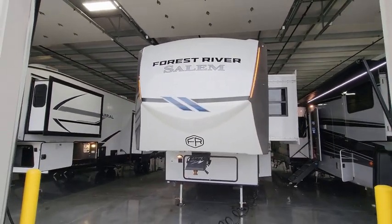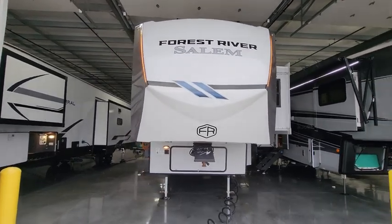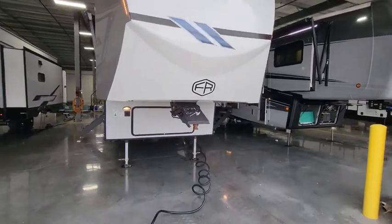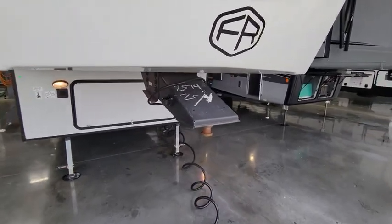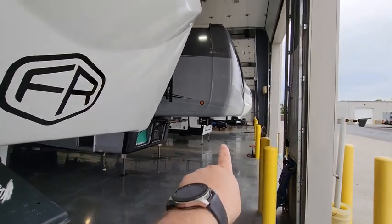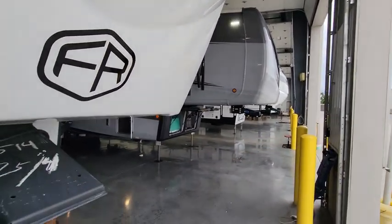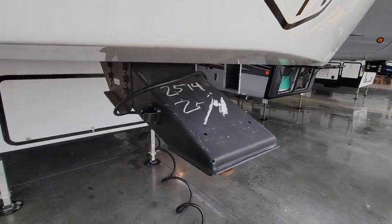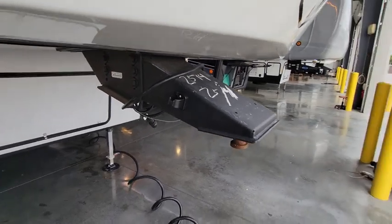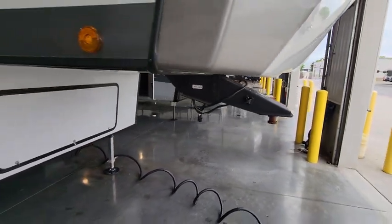Nice fiberglass front shell, couple LED light strips built in. It has a standard pin box on the front, so if you decide you want to upgrade to something like, say, that one over there, which is a MORryde on that fancy fifth wheel over there, you can do so. Talk with your salesperson about maybe upgrading to Trail Air, MORryde, something like that, if you want to do that upgrade.